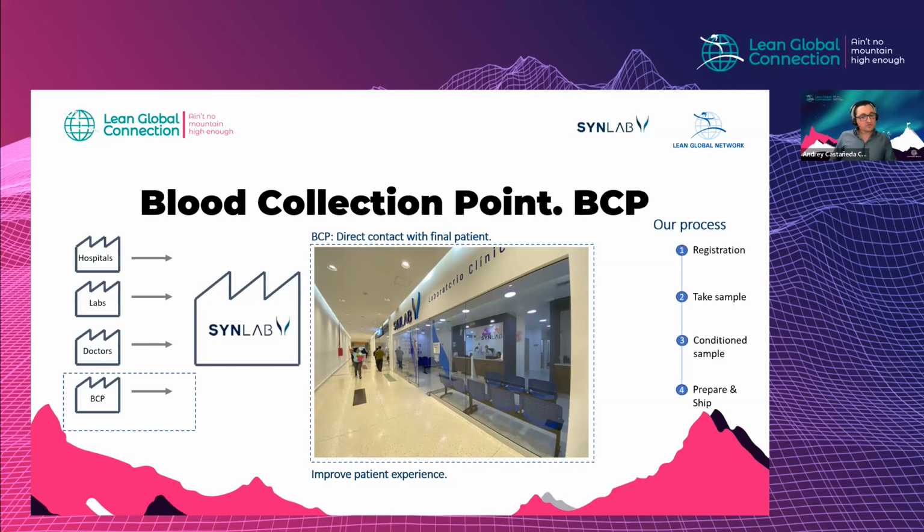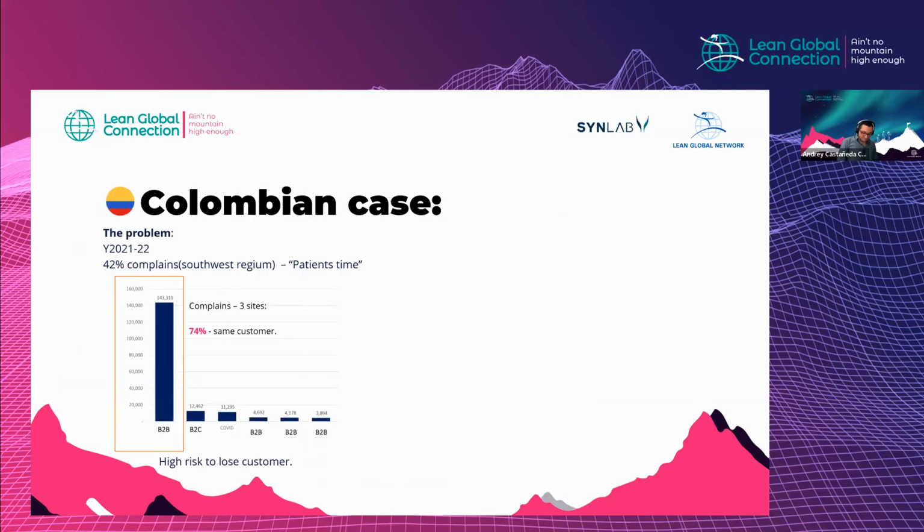And the second one is the result of a Kaizen event that we did 1 month ago in Mexico City, in a BCP, in a blood collection point. And with this one, we don't have the results and impacts yet, but there are a couple of ideas or challenges that we face, which I think are very interesting to share with you. So let's start with the Colombian case.